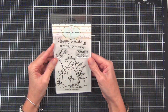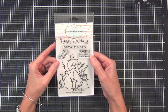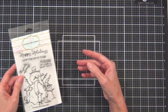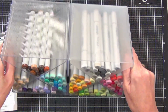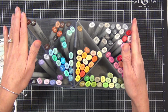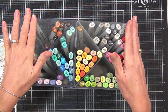But yes, this is the stamp set I was talking about. It's called Teamwork, and it's so cute. And I just love her images. They are really fun. And Colorado Craft Company have released even more recently. But I thought I'd just talk about Copics initially because that's what we're going to be colouring with today. And you can still hear me, hopefully. Let me know if there's any problems.